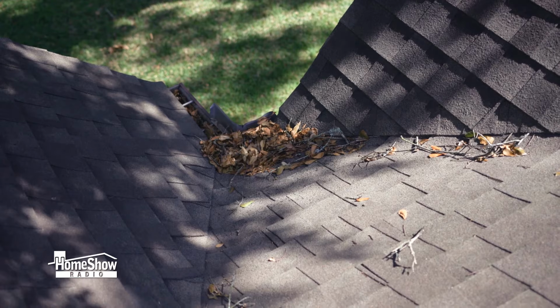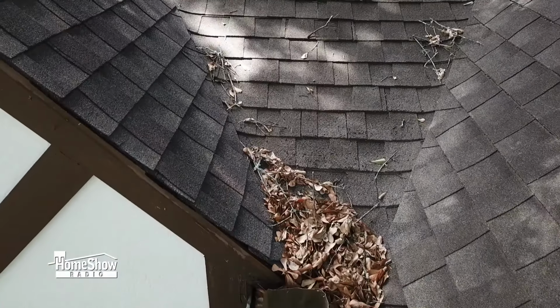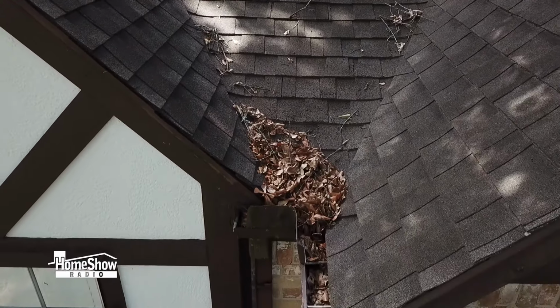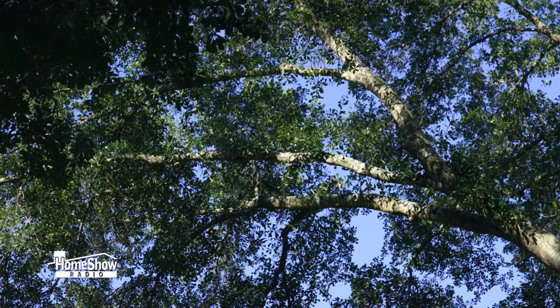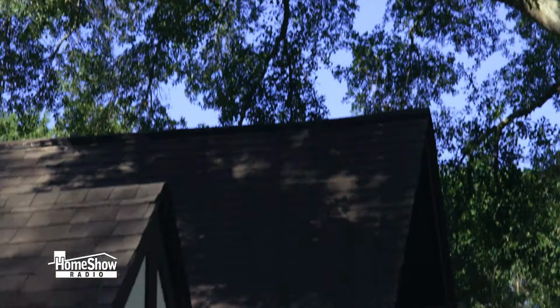Gutters and valleys need to be debris-free. What happens with the debris? It slows the water down, and when it slows the water down, the water starts going sideways and can get underneath your shingles. Having shady tree limbs over the roof is okay, but not when they are touching.